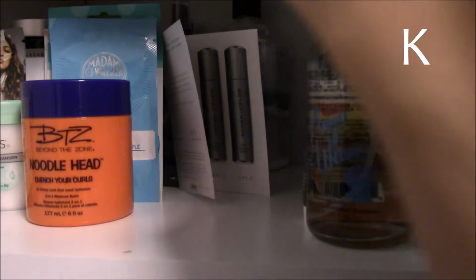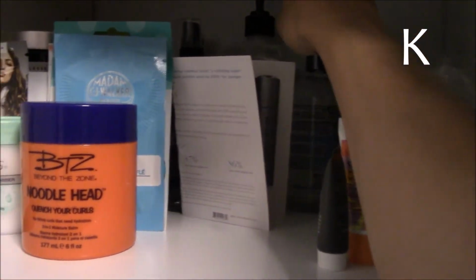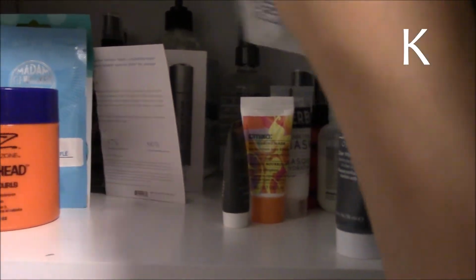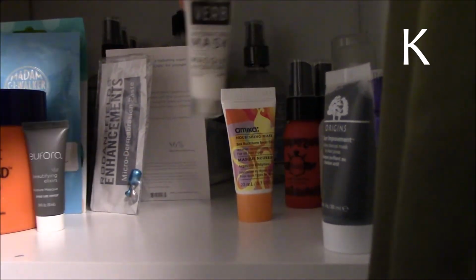This is a Rodan & Fields sample. We'll use that. This one hasn't been open yet, so I'm going to just kind of move this to the back a little bit. I already talked about my Rodan & Fields samples. Okay, let's see. Sample, sample, sample, sample, sample. We're going to keep all these samples. It'll be fun to use those one day.